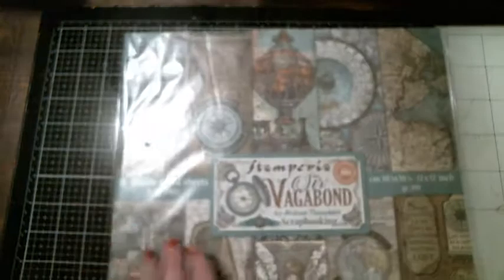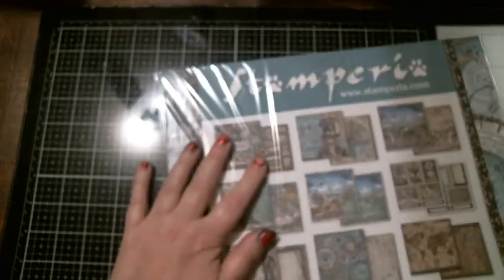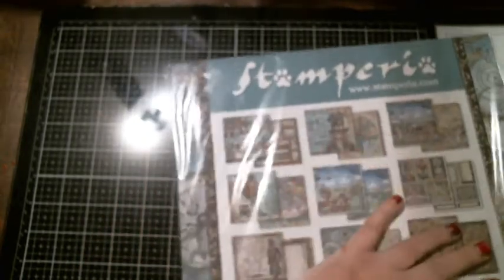But the first one I got was Sir Vagabond. So let's check it out, guys. Joe told me about these, and as soon as I saw them, I knew how to get them, but I had to wait till after Christmas, and then I got money, so here we go.